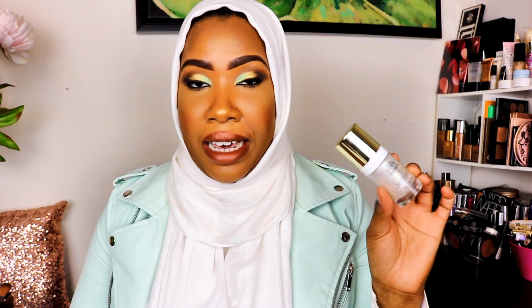So let's just get right into it with my mid-year favorites. I think I'm gonna start with skincare, and first, hands down, I'm gonna go in with the Sunday Riley Good Genes Lactic Acid all-in-one treatment. I've really been loving this.